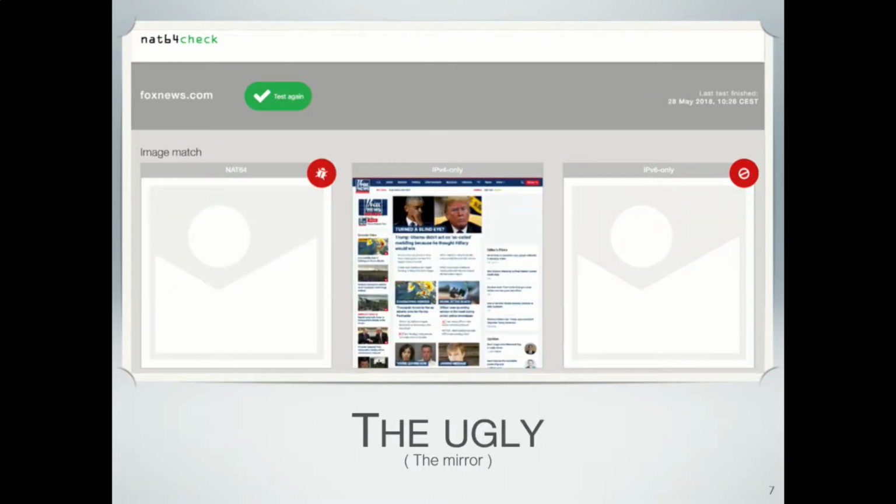And then we have the ugly. This is still the mirror. Foxnews.com. You see? IPv6 only broken and Net64 broken. Why? Currently we don't know. We should see the rest of the screen. There is more debugging information, and usually if you go in there, you can figure out why this happened. There are cases where people put a valid IPv6 address in the quad A record and on the server, and you can ping the server over IPv6, but then they forget to configure Apache or Nginx, or whichever web server you're running, to actually listen on IPv6. We have seen this stuff. This is not uncommon. You see from this tool that you have an IPv6 address, it's pingable, but nothing is listening there to serve the content.